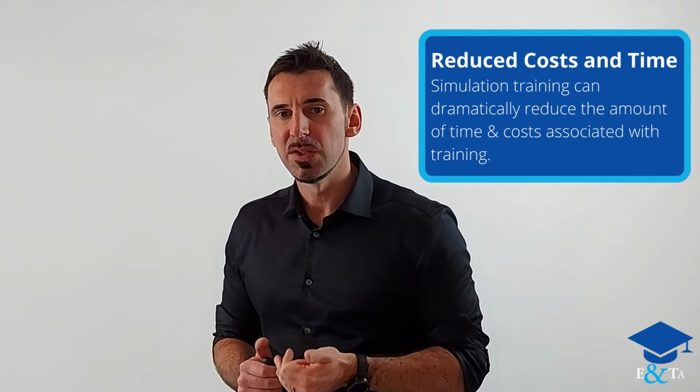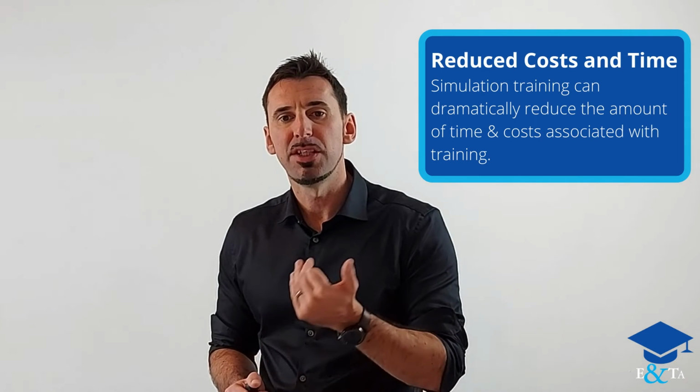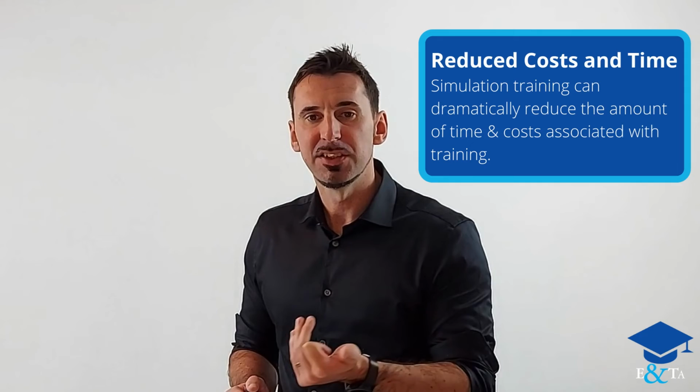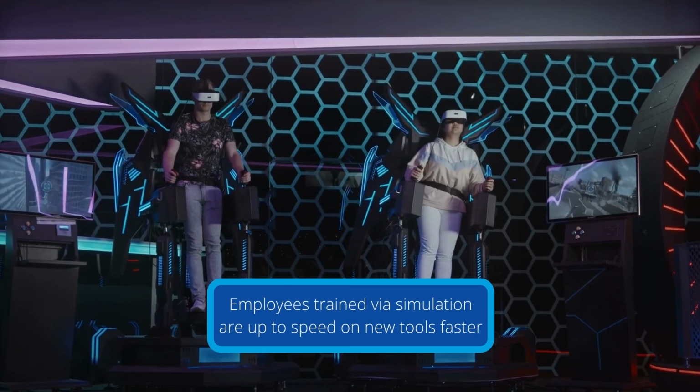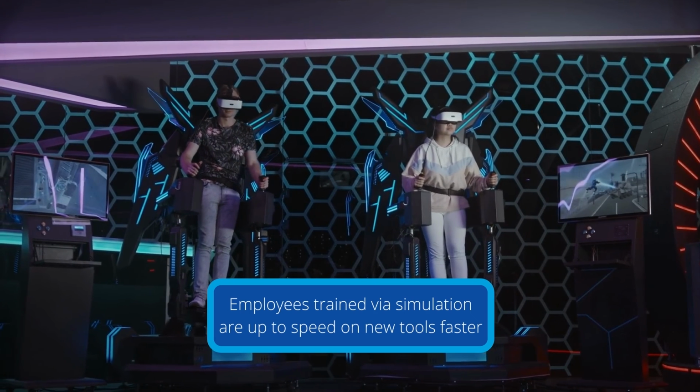And lastly, reduce costs and time. So with improved retention and practical hands-on approaches, simulation training can dramatically reduce the amount of time and costs associated with training. So with on-site simulation training, companies do not need to bear the cost of travel associated with remote training. Furthermore, employees trained via simulation are up to speed on new tools a lot faster.